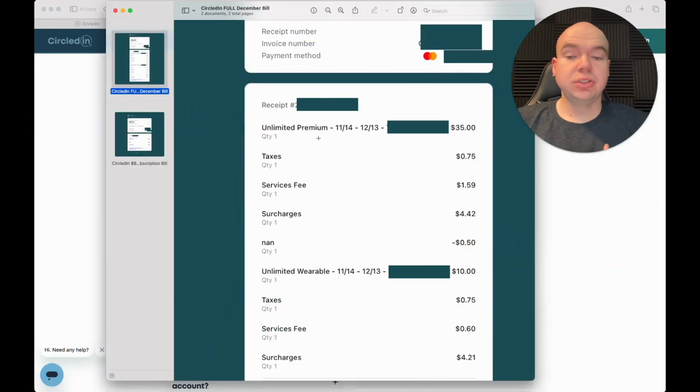All right, now I've promised to go ahead and show you guys my bill. So my unlimited premium plan on AT&T, from 11/14 to 12/13: $35 a month, 75 cents in taxes, $1.59 in service fees, $4.42 in surcharges. There is a 50-cent discount that month, as you can see.